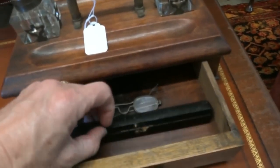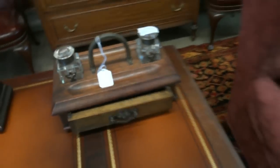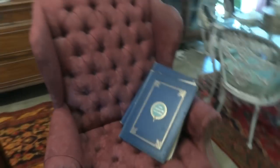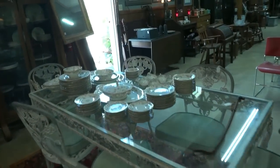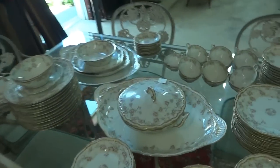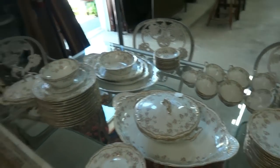Here we go. Got the little glasses, and then it's got the 14 karat nib in there. So cute. So cute. Armchair all tufted. Iron. Beautiful iron set ready for your patio. Another set of dishes. I think these are all Haviland. Sure enough, Theodore Haviland, made in France.